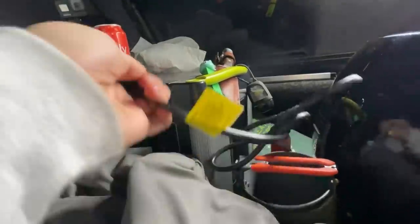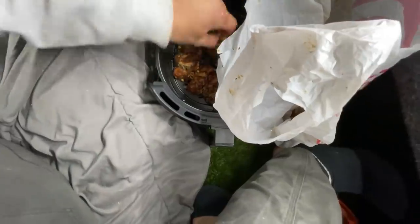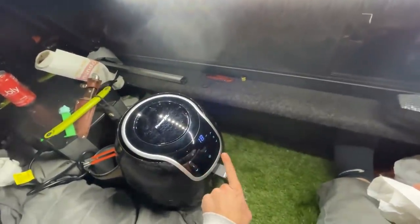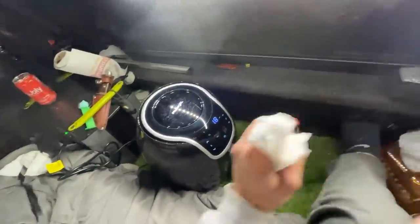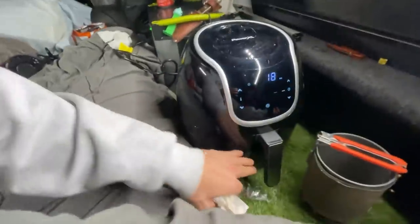Alright, this is gonna be the moment of truth. And it sounds like it's working. And it's drawing a lot of power. Looks like it's drawing about 1500 watts. We essentially have an oven inside of the truck now.